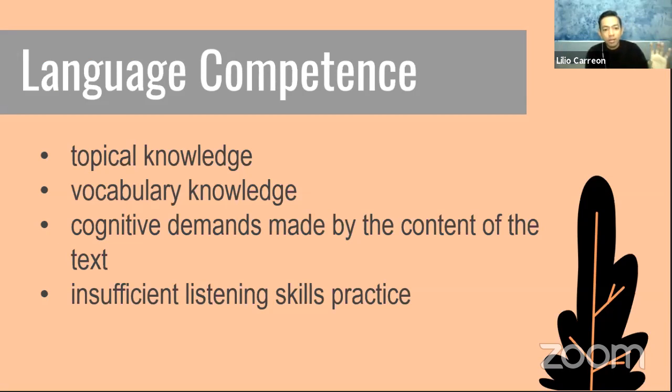Cognitive demands made by the content of the text. So ibig sabihin, alam natin that our learners have different cognitive abilities, right? May iba-iba silang levels of cognitive abilities. Now, if we give a listening text na medyo advanced, paano naman yung mga nasa baba? Yung mga those who have lesser cognitive abilities, diba? So that's going to pose a challenge for them. Kasi mahirap nang makinig, mabagal yung internet connection mo, tumitilaok yung manok sa kapitbahay, naka-on yung mic nung lima mong kaklase, tapos ang hirap pa nung text. Okay, that's all springing from the fact that your learner doesn't have a high language competency, to be even more of a burden.